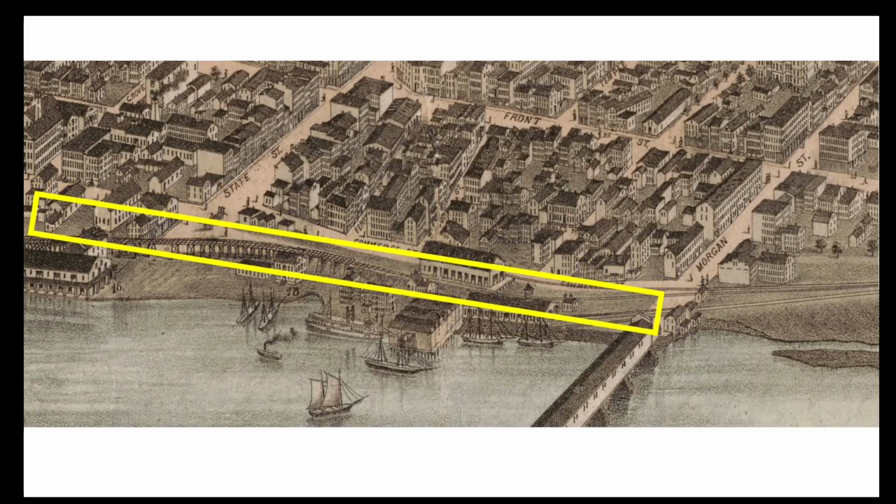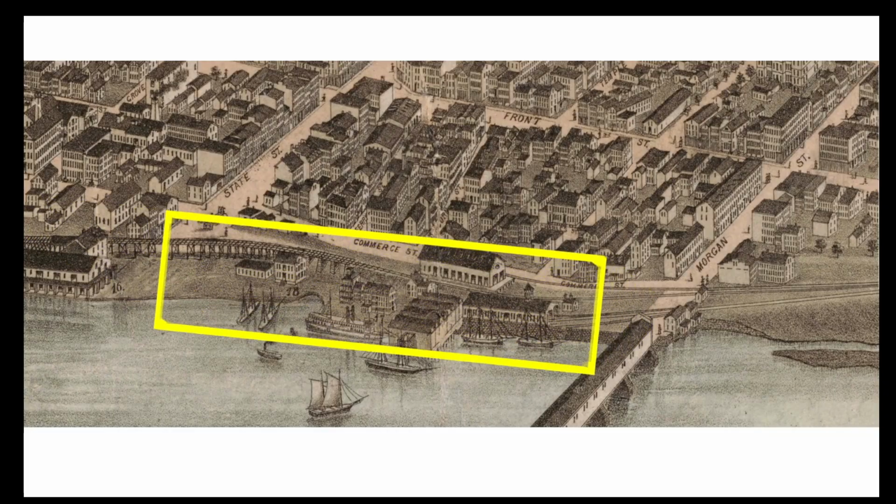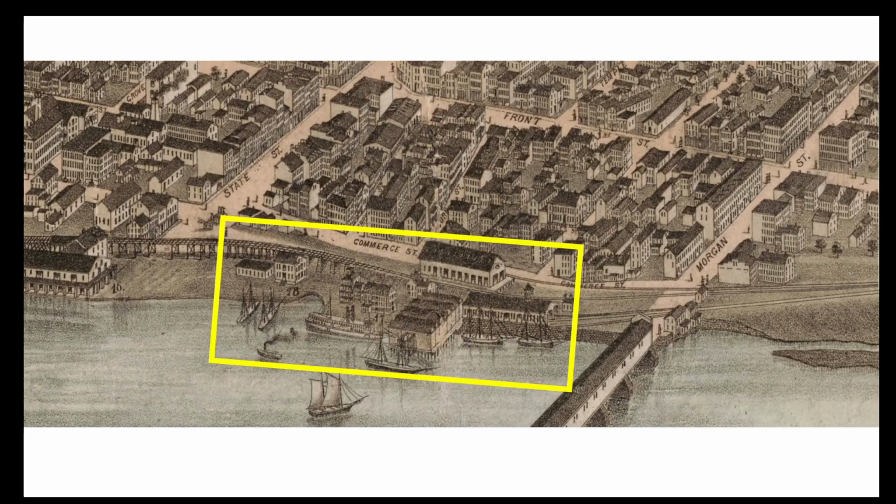Running parallel with Commerce Street is the track of the Connecticut Valley Railroad, which opened in 1871 along the west bank of the Connecticut River. In 1880, it became the Hartford and Connecticut Valley Railroad and would later be leased to the New York, New Haven, and Hartford Railroad. Between the tracks and the river were the old wharves and warehouses, some of which dated back to the days of the old West India trade. From later times, there was a coal yard and the railroad freight yards. All of this would be swept away as part of the new development.